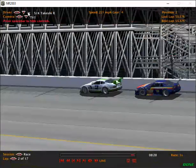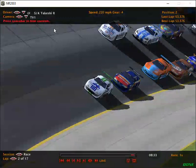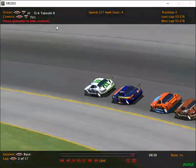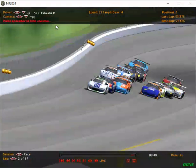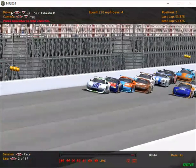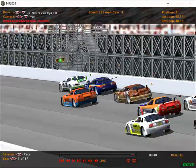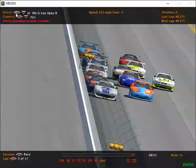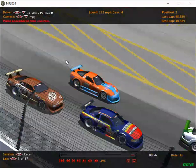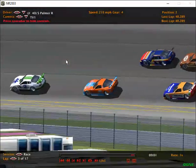Kasumi Takashi driving the number 5. Kasumi Takashi in the Jaguar number 5 machine. Dylan Van Dyke driving a car that Reggie Fogelman won last season after he replaced Dylan Matthews after Indianapolis last season. Sebastian Palmer, one of the Rookie of the Year contenders in that number 40 machine.